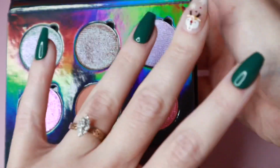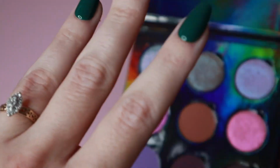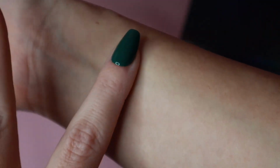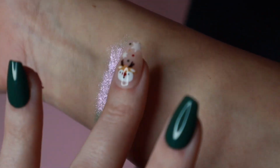I'm so excited to swatch these. This palette came in yesterday in the mail, and I said I wasn't going to touch it until I was able to film. Oh my goodness.